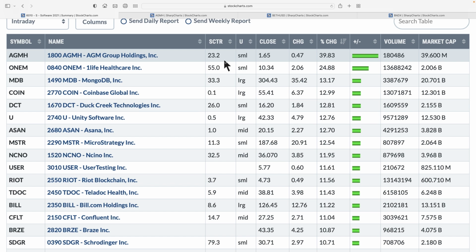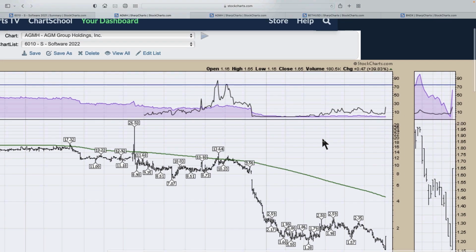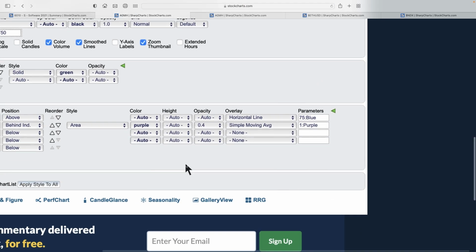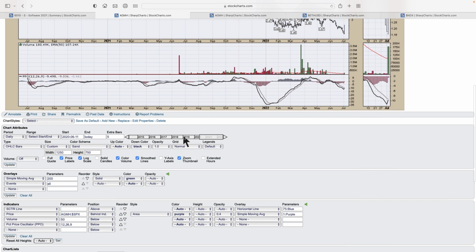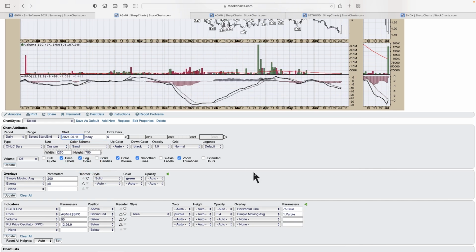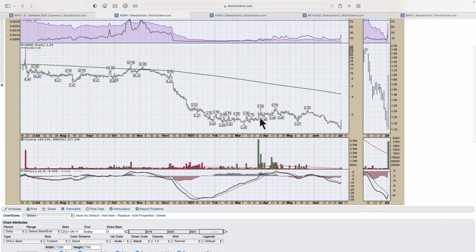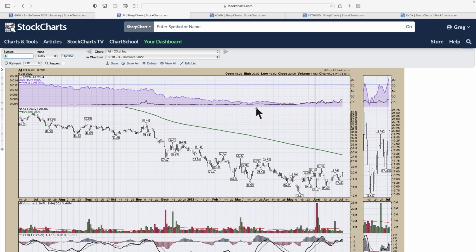Now, how can we work with this to see the strongest stocks first, or do we want to watch based on these stocks and the way they're sorted? So if I click on this one, just as an example, this is a pretty beaten down chart. I've got it zoomed in a little too much here, so I'm going to clean up this chart slightly. I've got over 2 years of data here, so let's change this to 1 year of data and hit update. Then I'm going to apply this style to all, so that all the charts in the whole chart list have this 1 year look. If we rotate to the next one, we should see that they've all got the same timeline. Up at the top, I've got my SCTR ranking as the black line, and in the background is the purple shaded area, which is the comparison of relative strength.